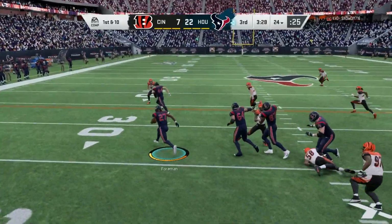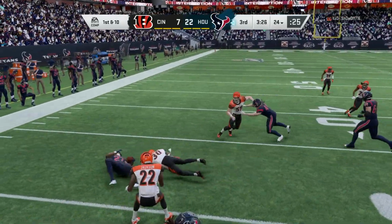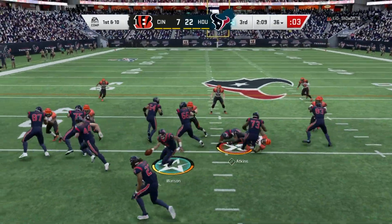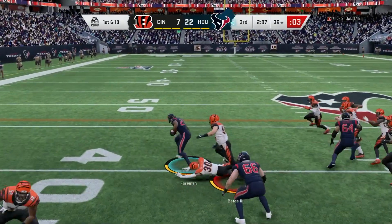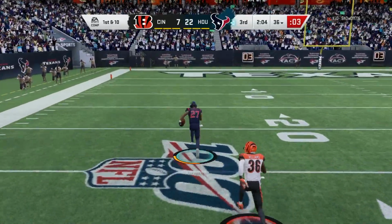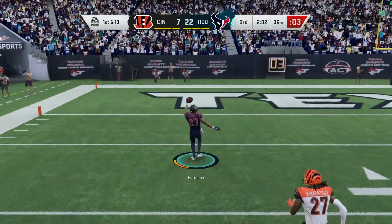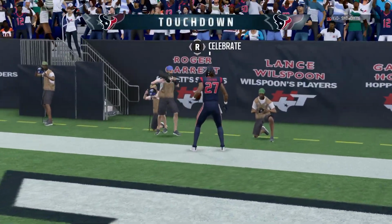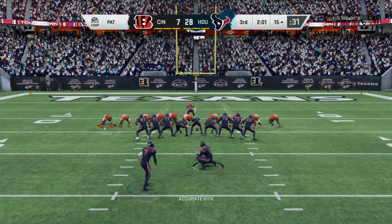A run by Foreman to start the drive. They run again with Foreman. A carry for Foreman, shedding the tackler, and that gives him some room. The 30, 10, 5, touchdown, Houston. The concentration level may not have been there.